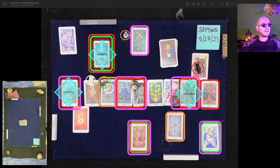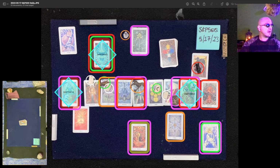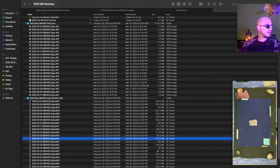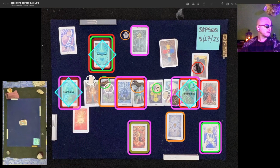This is the S&P 500 one-day reading for May 17th, 2023. It's currently April 9th, 2023, 6:14 p.m. Eastern Time. The shuffle file that we're about to play was created on February 26, 2023 at 9:29 p.m. Eastern Time. That's this file right here.